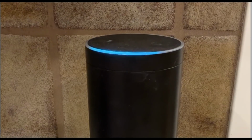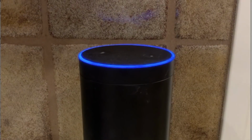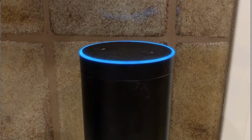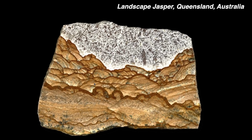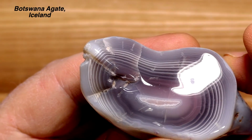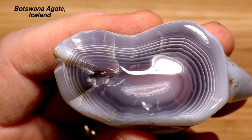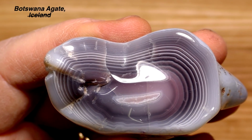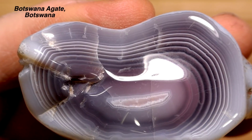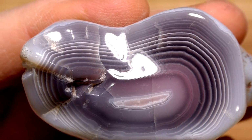But don't take my word for any of this. Let's ask an expert. Alexa, what's the difference between jasper and agate? Jasper is a specialized municipality in western Alberta, Canada. Agate is a common rock formation consisting of chalcedony and quartz as its primary components. Thank you. So now you know. Another characteristic of agate that is usually not seen in jasper is banding. Botswana agate. It's beautiful, and there's no mistaking the banding here. Or are those just lines? What is a band? Alexa, oh, never mind.